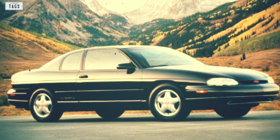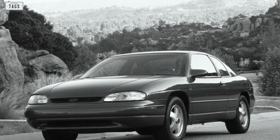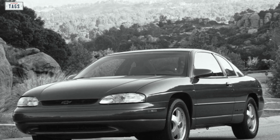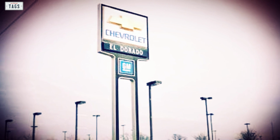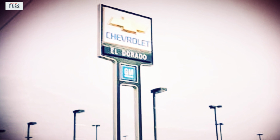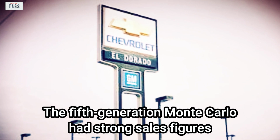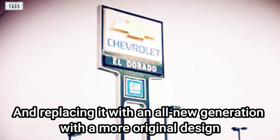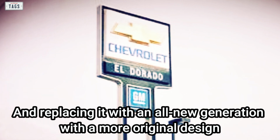This new 5th generation model rode on a revised W body platform, thus making it the first front-drive Monte Carlo. Throughout its production, the 5th generation Monte Carlo was available in two trims, the LS and the Z34. Despite the fact this particular generation got some pushback, mainly for appearing so similar to the Lumina sedan and having a front-wheel drive layout, the 5th generation Monte Carlo had strong sales figures, strong enough to justify Chevy continuing the model and replacing it with an all-new generation with a more original design.